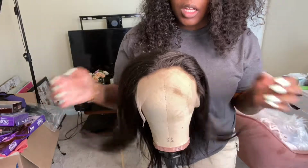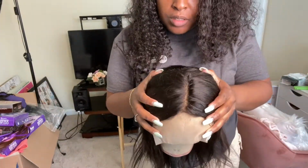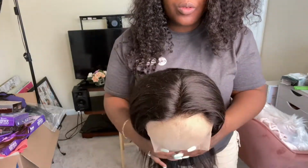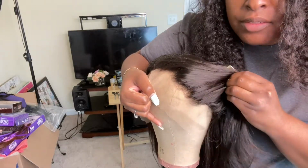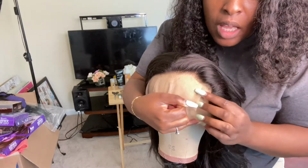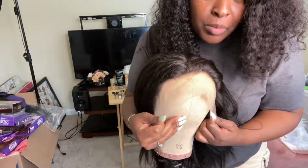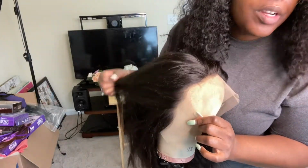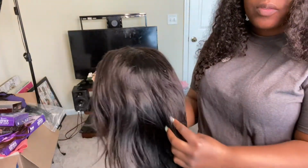All right, so let's get a closer look at her. It looks like they tried to put a little part somewhere in the middle, but looking at the hairline, it doesn't look like I'll have to do too much to it. I may go in and tweeze just a little bit, but I think they did a pretty decent job as far as a hairline. It did not come with baby hairs, so we will have to create those, still perfecting those skills. But I think for 150% density, for this to be a straight unit, this is pretty typical.